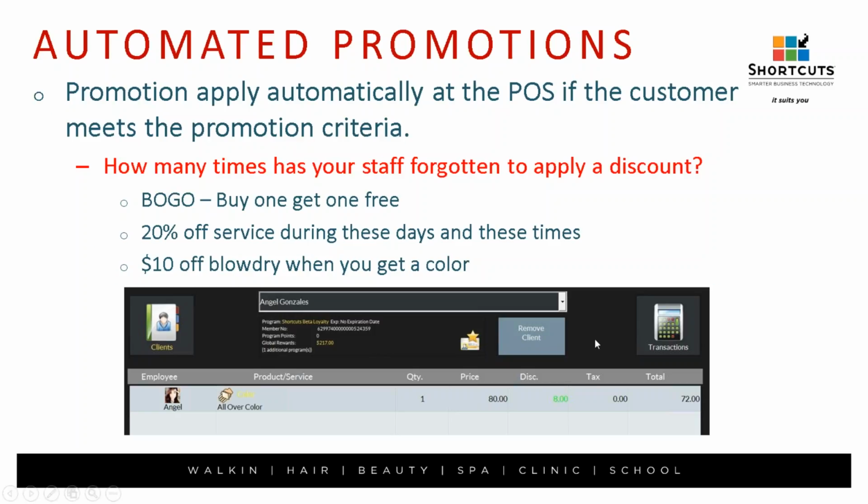Or you can see that I have a sample set up down here that is just 10% off any service. Okay, so you can see I have $80, and then the green is showing the promotion is being applied automatically, and then the total of the service becomes 72. Okay, so promotions are something that you can set up, and then they happen automatically at the point of sale so that the user doesn't have to remember to go ahead and apply the discount.